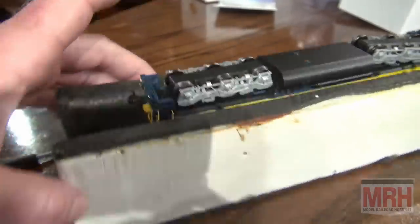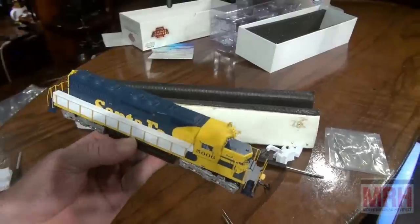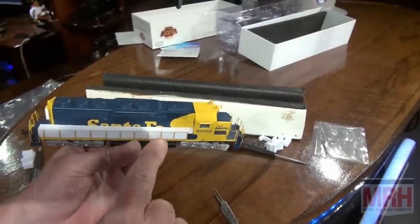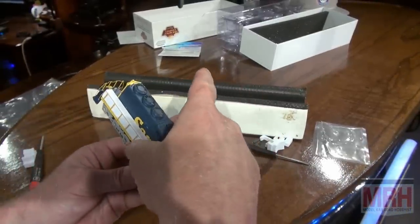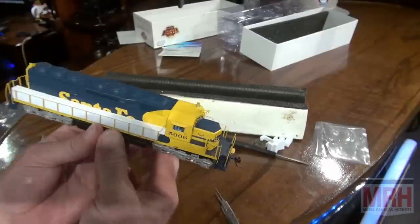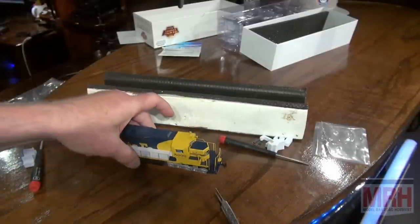So with that, this project is done. We put sound in this engine in just a few minutes. Notice I left the foam inserts so that I wouldn't damage the handrail by crushing them in any way. I thought that was kind of a neat idea. So let's put it on the layout now and let's watch it run.